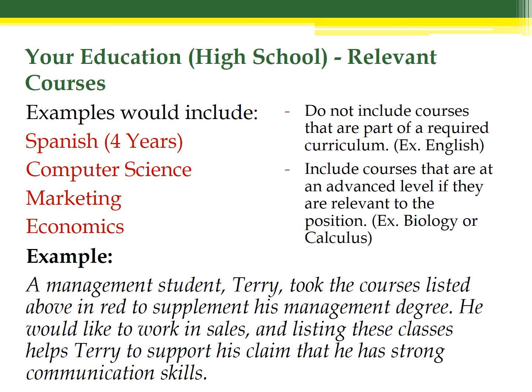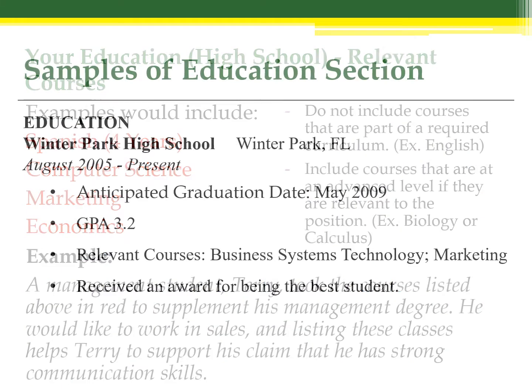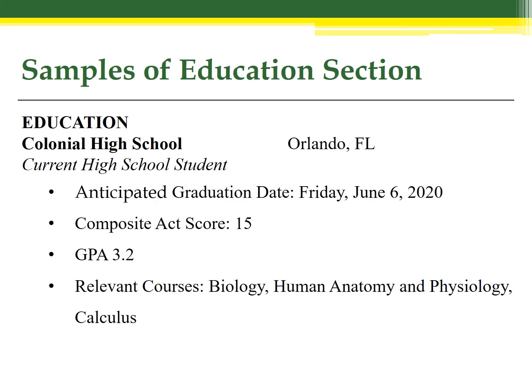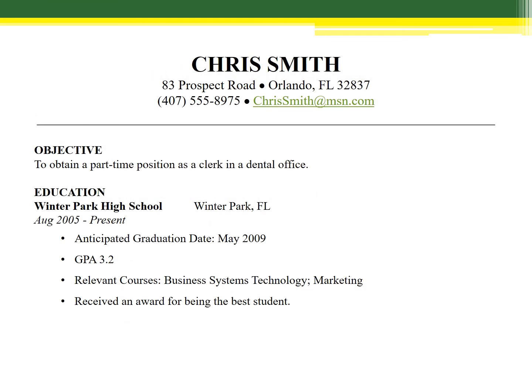Include courses that are at an advanced level if they are relevant to the position, for example, biology or calculus. Here is what the education section of a resume could look like on a resume. Here is another example of what the education section of a resume could look like. This is an example of what the education section of a resume would look like.